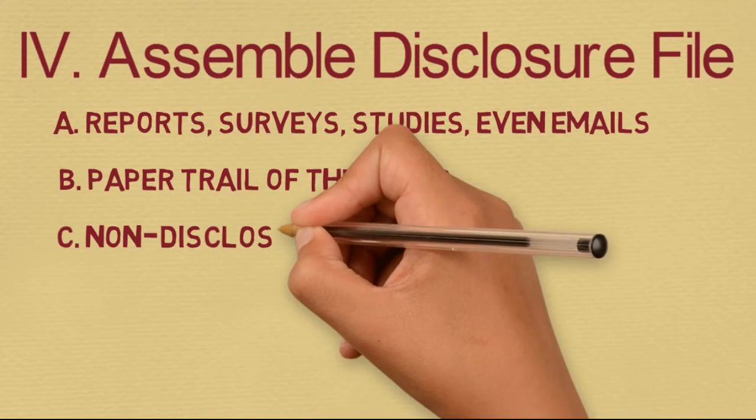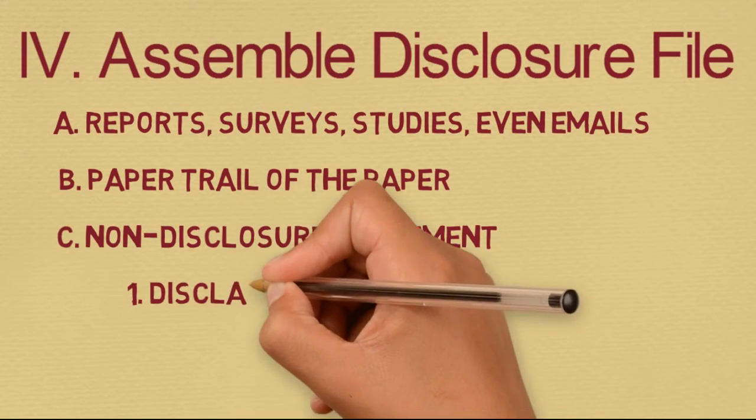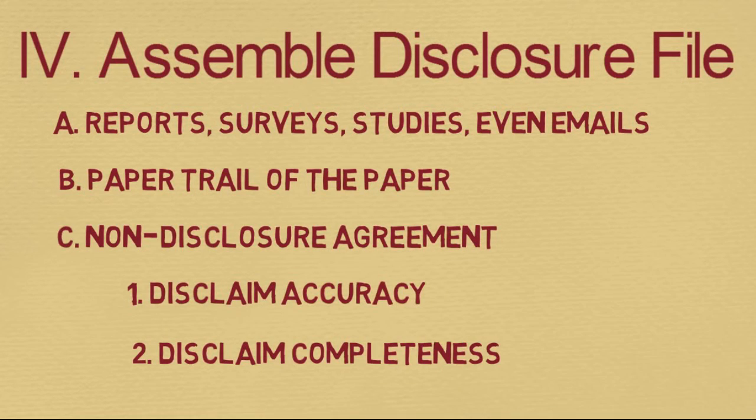Sellers should also be ready with a non-disclosure agreement that requires the buyer to keep all the property information confidential. There are two key provisions for a seller: a disclaimer as to the accuracy of the documents being handed over, and a disclaimer as to the completeness of those documents.